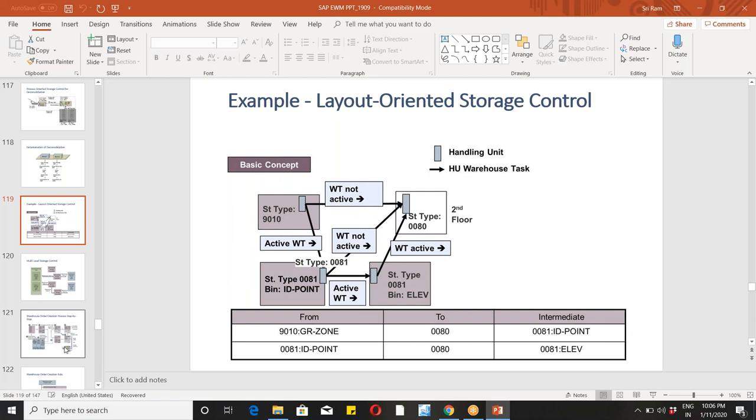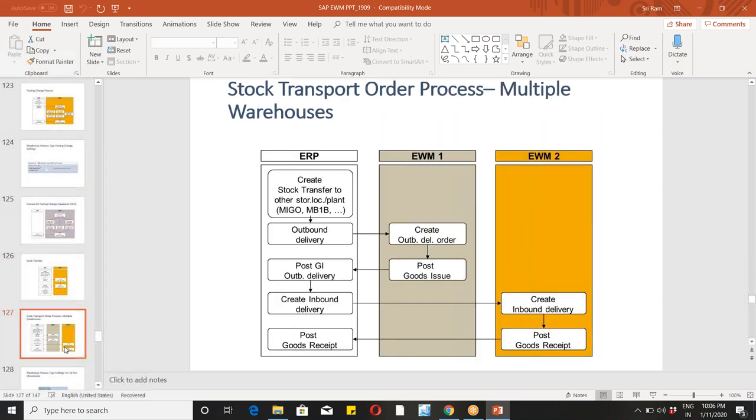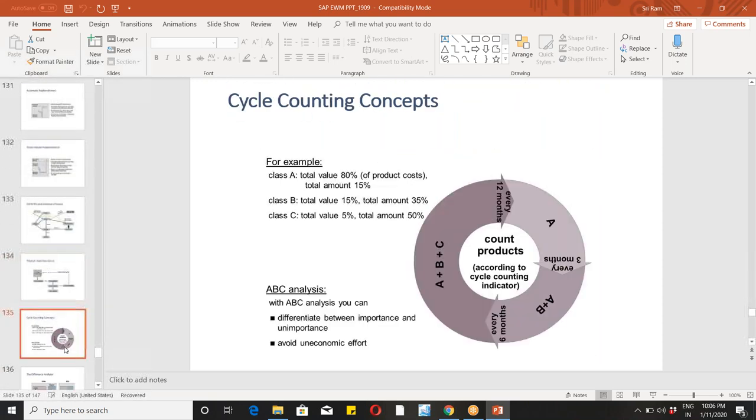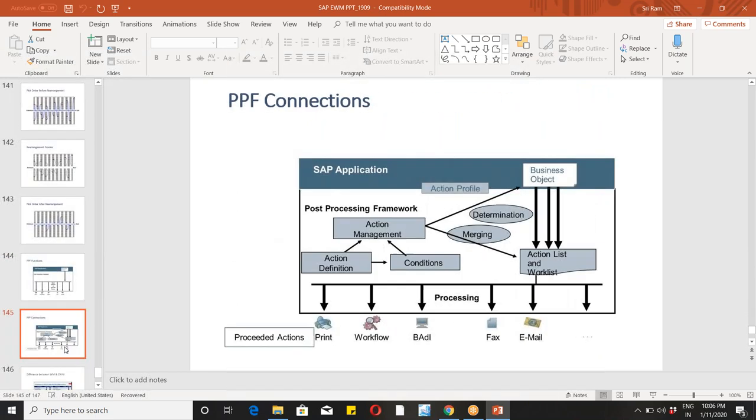Apart from that, these are the major differences when I compare WM and EWM. Bin management, placement, and removal you have to some extent in WM, but in EWM we use them to a much greater level. Deconsolidation, slotting and rearrangement, and transportation units we do not even have in WM. We only have them in EWM. This is one of the differences.